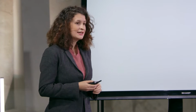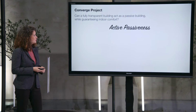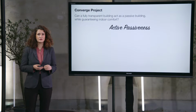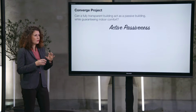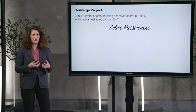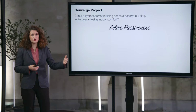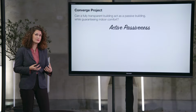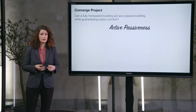So ideally, we would like to get to this stage by the end of the project, and the main concept to get there is the concept of active passiveness. This is a concept developed by one of the initiators of the Converge project, Professor Peter Luscuere. By active passiveness, we basically mean that the whole building system components should actively perform their duties in a way that every time optimizes the energy consumption up to a point where it's almost null energy demand. So the building is reacting to its environment in an active way, but to favor passive solutions. And this is a big challenge.